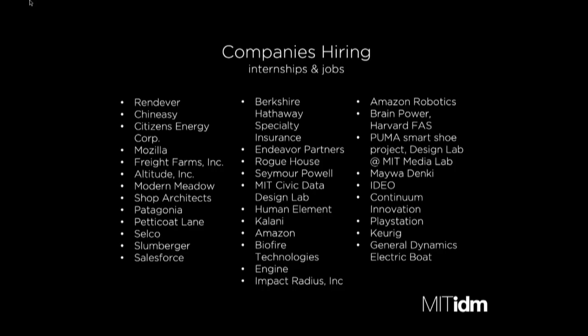Over the years, we have caught the attention of many companies, and these are companies that all our students have gone on to either have internships or get jobs with. So we're very, very pleased with that.